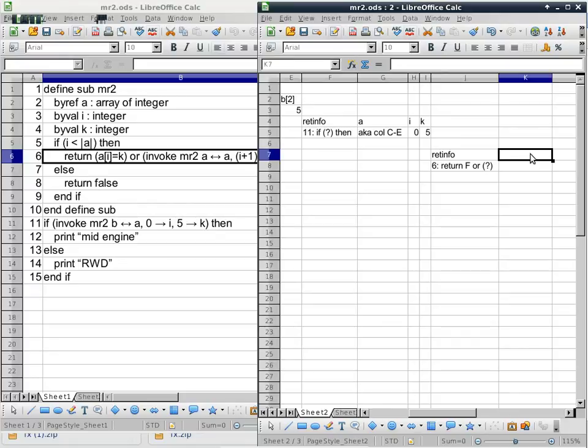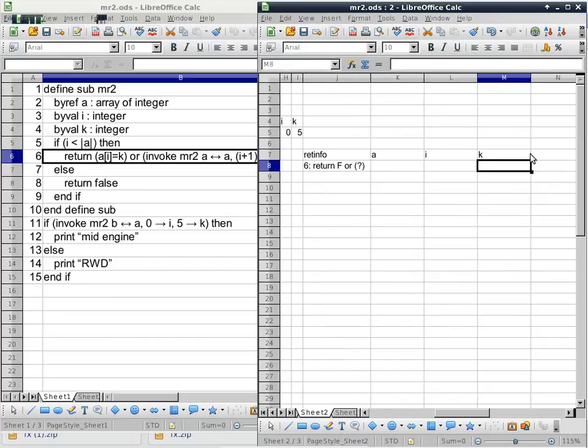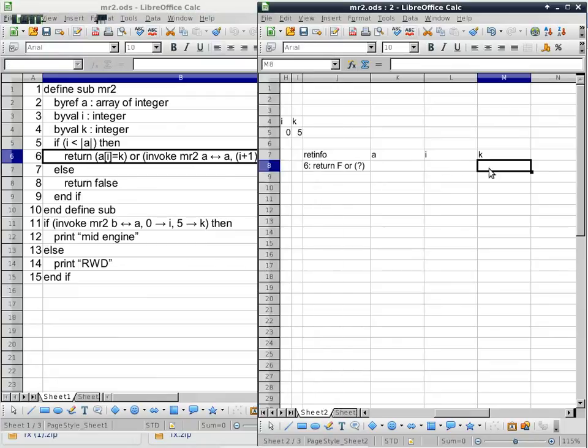So we have to do the actual invocation of MR2. So now we have to specify parameters A, I, and K. K never changes. We always pass K to K. So we know that this is just going to be 5. I gets incremented by 1 each time. So this time it becomes 1. And A also does not change. It is always a reference to column C to column E.